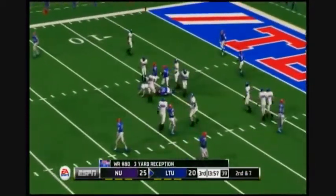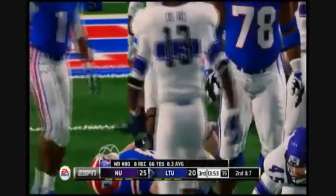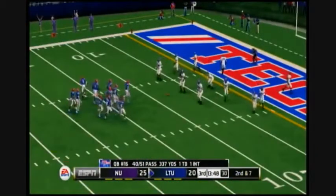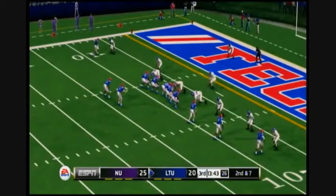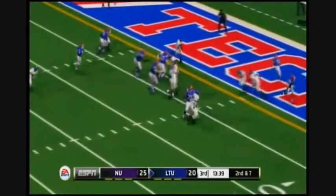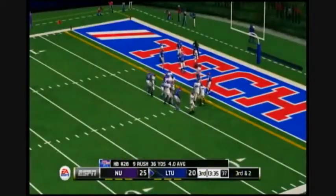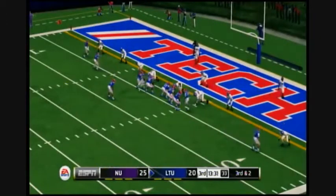Fires quickly, and he's got his man. And he's tackled at the 8-yard line. Number 45 brings him down at the 8-yard line. 2nd down and 7. Ball on the 8. Takes it up the middle for a nice run. On the carry. That's good for a gain of 4 yards. That'll bring up 3rd and 2.